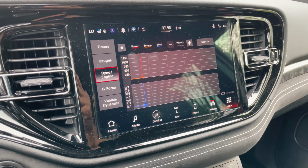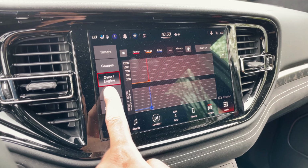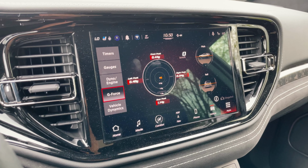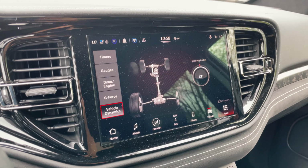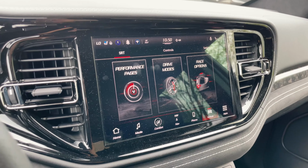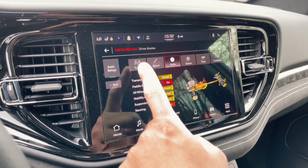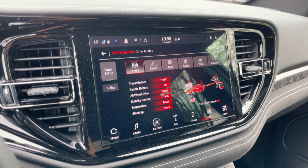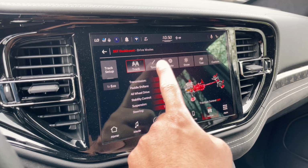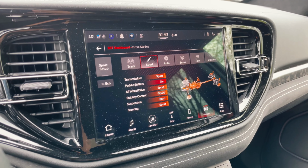And you can go onto your dyno pages, which will show your power, your torque, and RPM. You can also look at your G-forces, and it's just crazy to see this in a family SUV. And then of course you've got your vehicle dynamics as well. Heading back to the SRT pages and going into the drive modes, you're going to be shown a ton of different options that you can put this vehicle in. For example, you can put it in track mode, which turns everything into the track, suspension, steering and all of that. And you can put it into sport mode as well, and it'll adjust the settings accordingly.